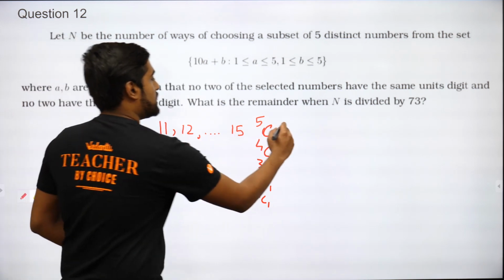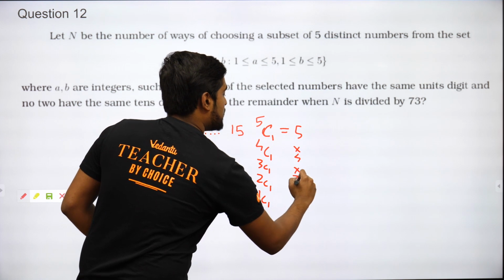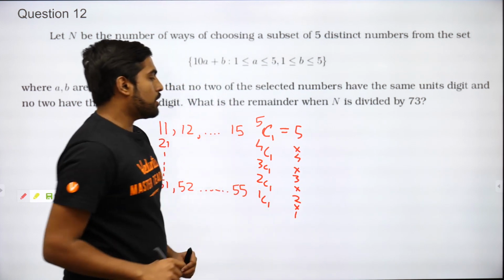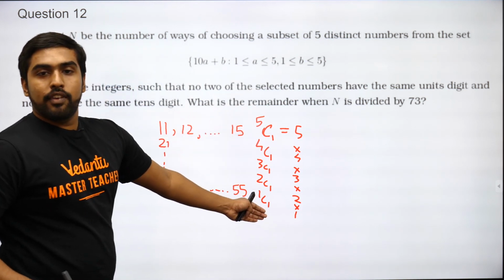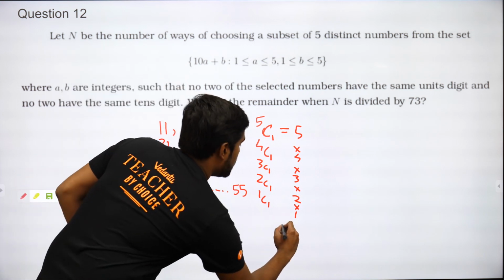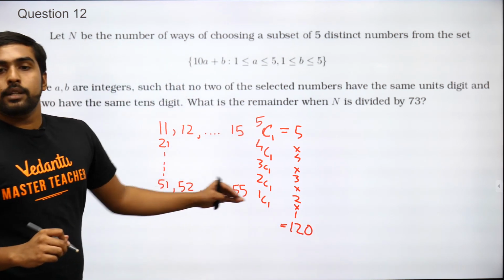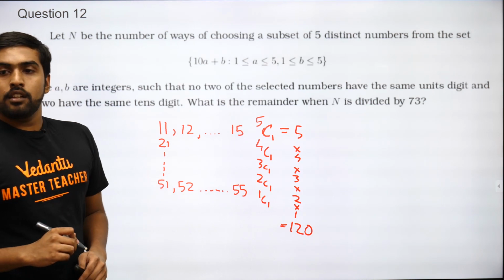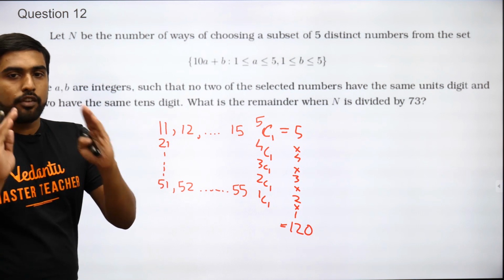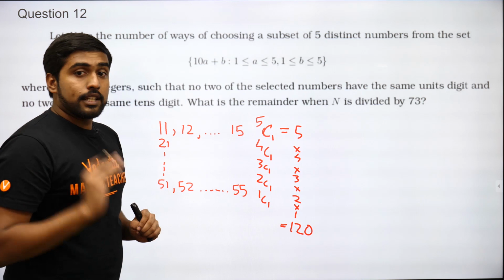Okay guys, so this is nothing but 5 multiplied by 4 multiplied by 3 multiplied by 2 multiplied by 1. I hope you guys know the value of 5 into 4 into 3 into 2 into 1. This is nothing but 120. So that's why there are 120 ways of selecting a subset of 5 different numbers from the given set. Okay, so now what's the question? Have a look, the question doesn't end here.